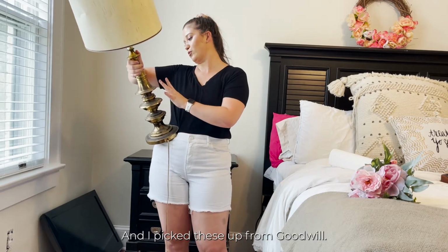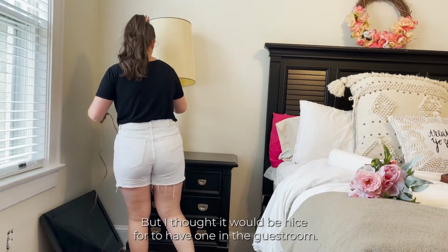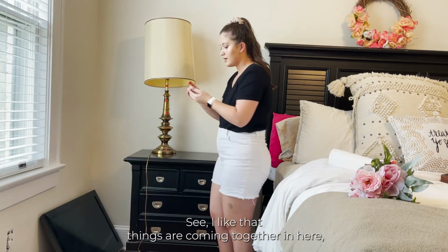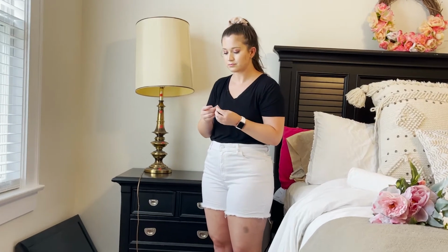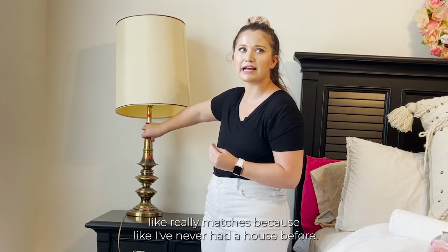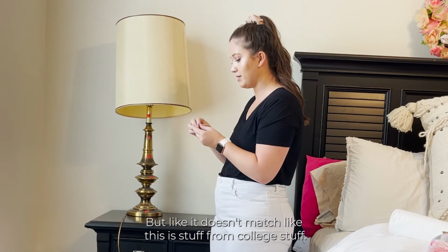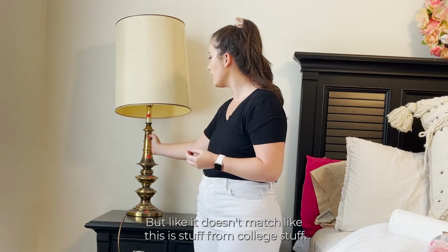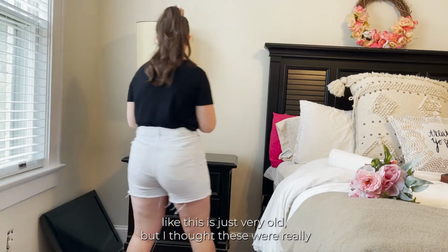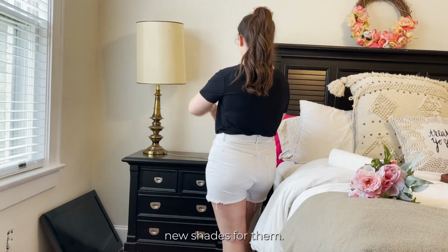And I picked these up from Goodwill. They're $8.99 a piece. There's two of them, but I thought it would be nice to have one in the guest room. I need to take all of these stickers off. I like that things are coming together in here, but none of my stuff really matches because I've never had a house before. This is the first time I've had a house and I'm trying to do it with stuff I already have, but it doesn't match. This is stuff from college, stuff we've got from Goodwill, random things I've picked up. Before I had a vision, this is just very old, but I thought these bases were really pretty, if I just eventually get new shades for them.